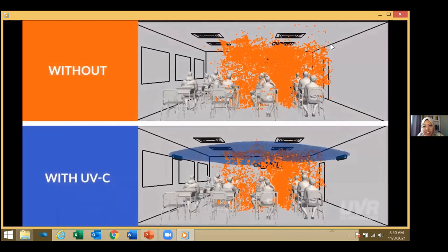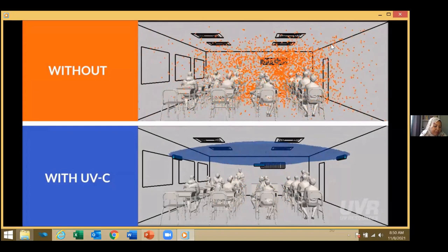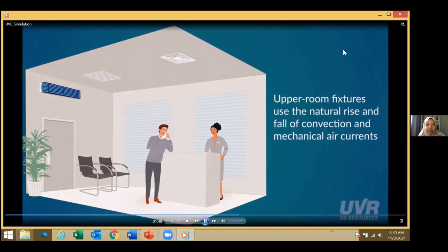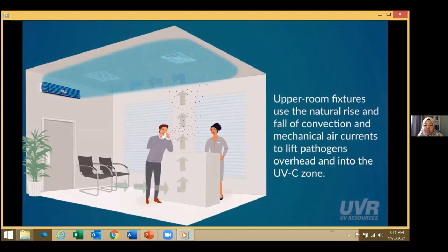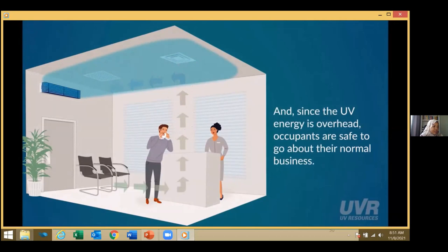In spaces without UVC, such as the top classroom, contagious droplets can linger for several minutes, and the longer someone is exposed to viral particles, the more likely they are to become infected and allow further spread of the disease. Here's how it works. Upper room fixtures use the natural rise and fall of convection and mechanical air currents to lift pathogens overhead and into the UVC zone. The 253.7 nanometer UVC wavelength attacks a germ's DNA or RNA, rendering it harmless and unable to reproduce. And since the UV energy is overhead, occupants are safe to go about their normal business.